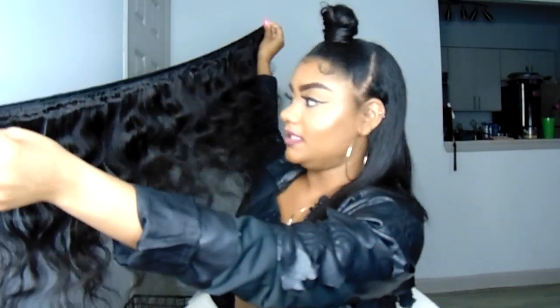First impression is everything, and first impression wise, this hair is doing it for me. This is it. I know this is long, but y'all probably can't even see the length of it, but this is it. It's really bouncy, really pretty.